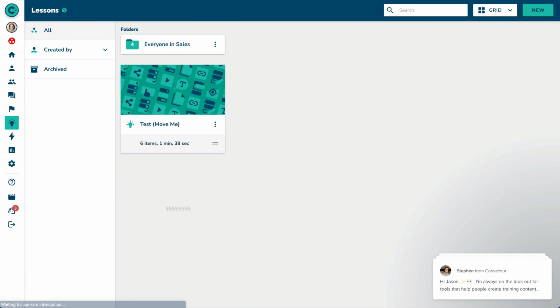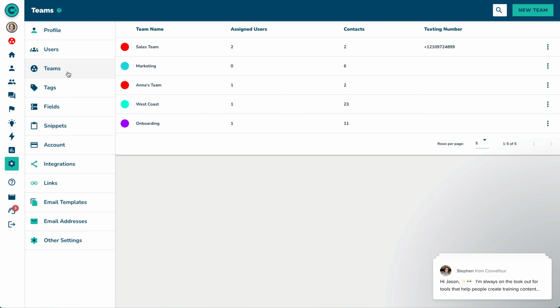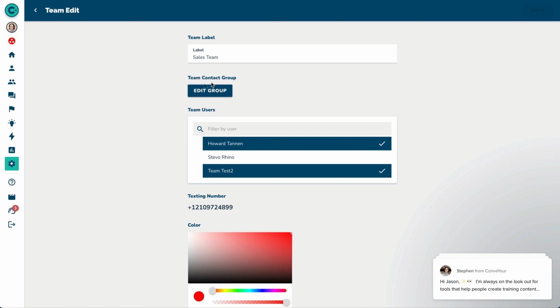Now, here's another amazing thing about this is that when you go over here to settings and you select your teams right here, when you actually go into a team, you can also gate the contacts. Only the certain contacts for that group are in it. You can also assign specific users and a specific texting number, but that's not all.